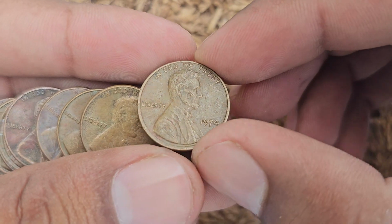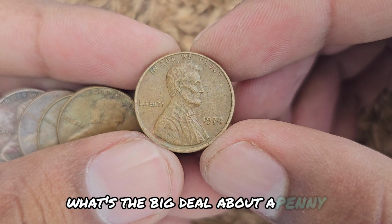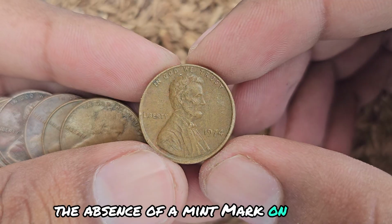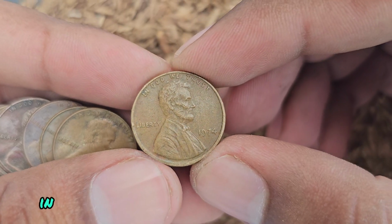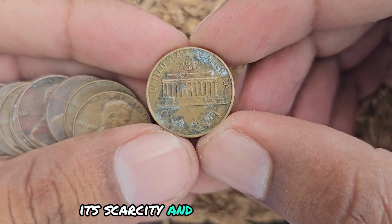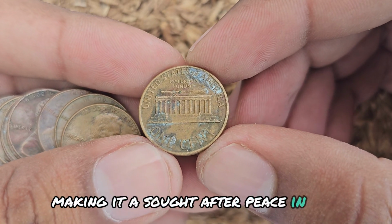Now, you might be thinking, so, what's the big deal about a penny without a mint mark? Well, my friends, the absence of a mint mark on a coin can significantly affect its value in the world of numismatics. In the case of the 1994 no-mint mark Lincoln penny, its scarcity and unusual nature have piqued the interest of collectors, making it a sought-after piece in the market.